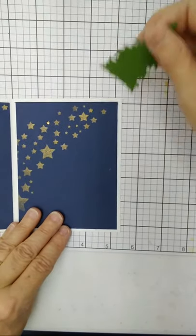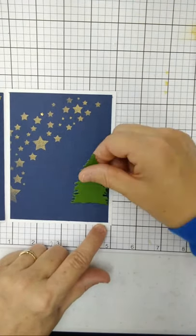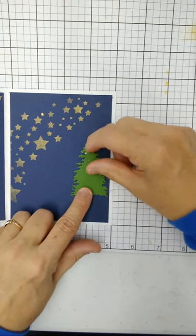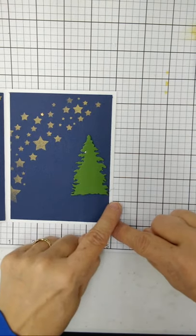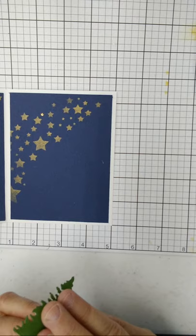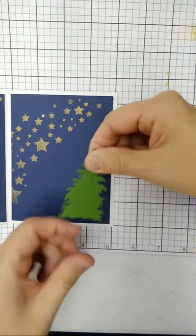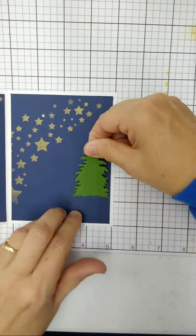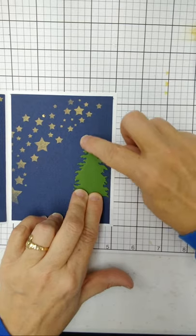You're going to adhere it 1.25 inches from the bottom of your card. And this is another time when I use the grid for alignment. If I have the grid, I can look at my card and I can look at where 1.25 is and I can stick it on there. So I just love using the grid for all these little simple things. So we're going to put that right on the edge. Now, I'm going to stick it down.